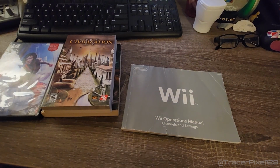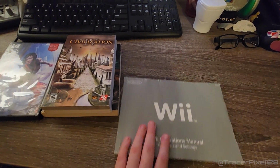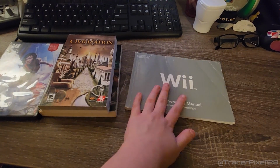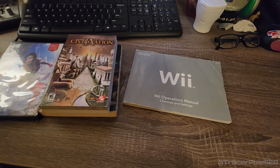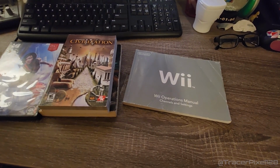I have the original operations manual, channels and settings, for the Wii. Yeah, we kept all the manuals, but we got rid of the box. So, yeah. That is my entire video game collection.